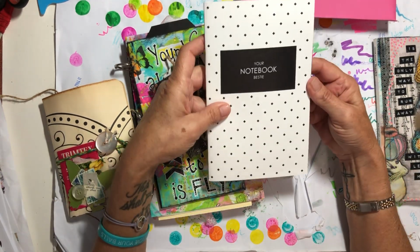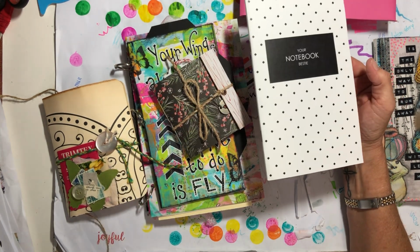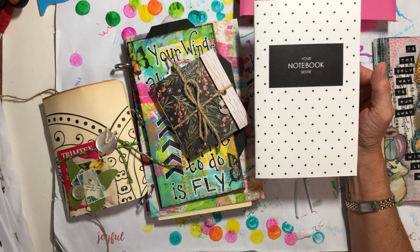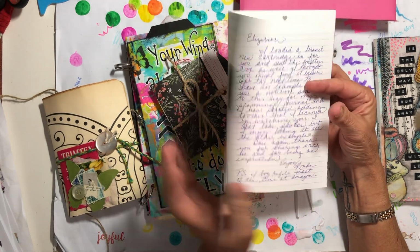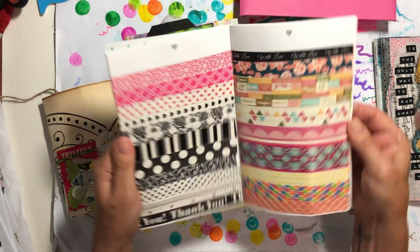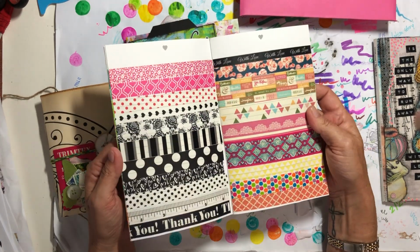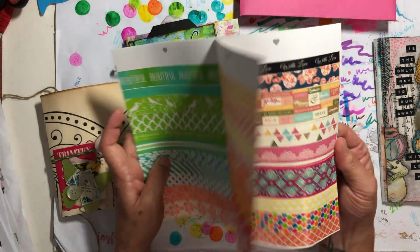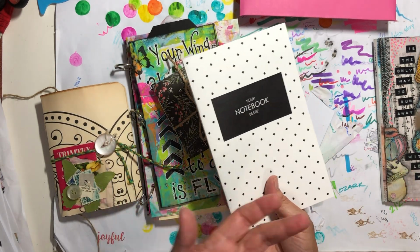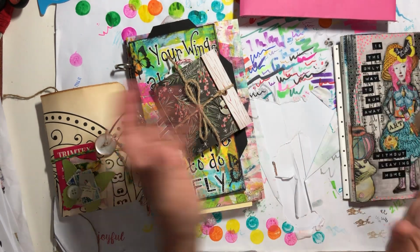This right here is so sweet. I remember this. I had received from my sweet friend Rhonda this Xyron machine. I use it all the time, okay? She sent this notebook with this beautiful note in it. And then I used it for washi samples. It's not all filled, so I'm going to keep it just for that purpose again, and I'll be able to put in more washi samples. I probably should have done that before I gave away 1,000 washi tapes, but, you know, I didn't.